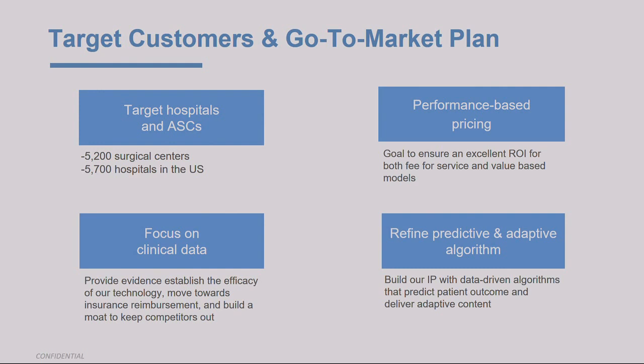Regarding competitive advantage, we focus on the clinical data. In addition to this trial, we're running a large 10,000 patient cohort trial. And using that data, we've been able to win over a lot of providers. And finally, we're really focused on refining our predictive algorithms.